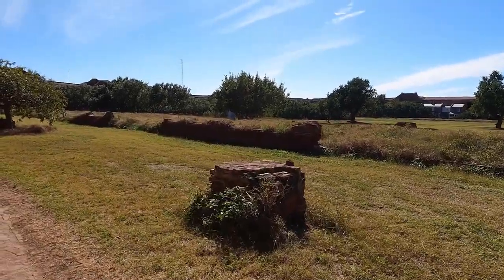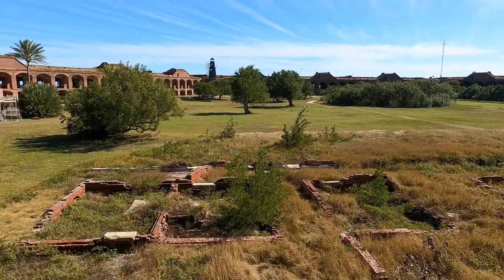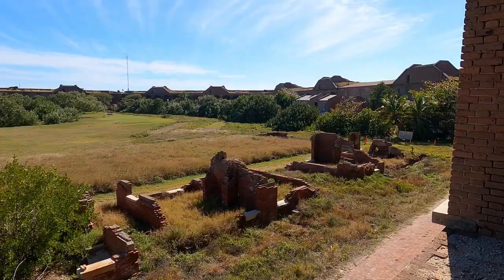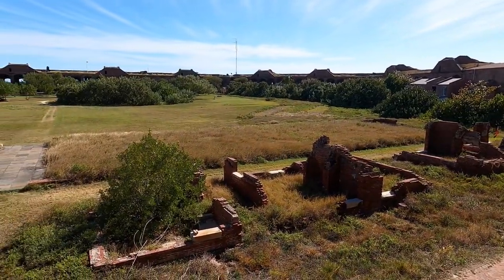These are the ruins for some of the barracks. There was engineer officers, there were soldiers. They were in disrepair and had collapsed before the National Park Service took custody of the islands.